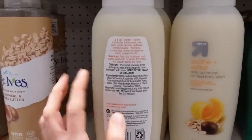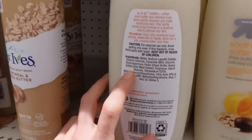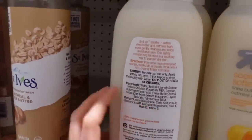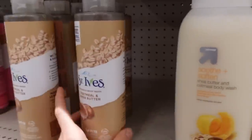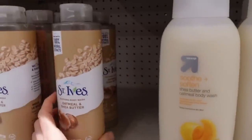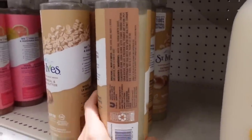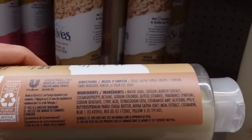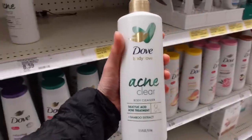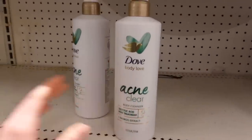Slowly but surely, this preservative, methylchloroisothiazolinone, it's kind of getting phased out for the most part, but you still find it in body washes and stuff. So that's unfortunate because it is a pretty common allergen, and there's so many other preservatives that are less sensitizing. The St. Ives one doesn't have that. So I would get the St. Ives one.